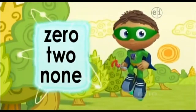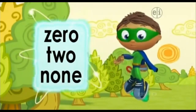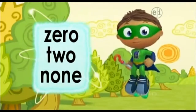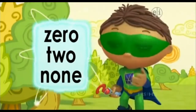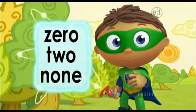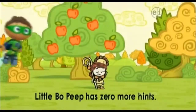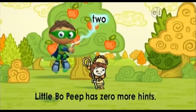Okay, super readers. Which word will help Little Bo Peep have more hints? Zero, two, or none? Let's try two. Which is the word two? Starts with a T. That one! Let's zap it into our sentence. Ready, set, zap!